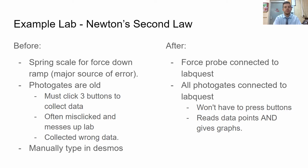They have to go by the book procedurally. And then once they get their data, they have to manually type it into Desmos, which is a graphing calculator. It's a really nice skill to have, but I would rather them focus, at least in my class, on interpreting the data and not graphing the data.